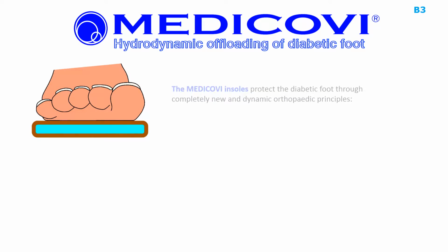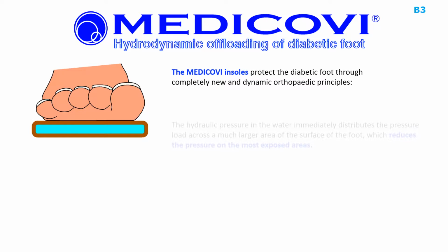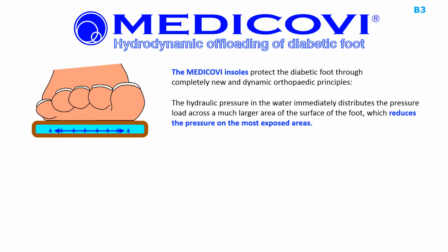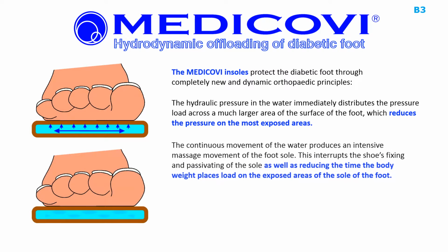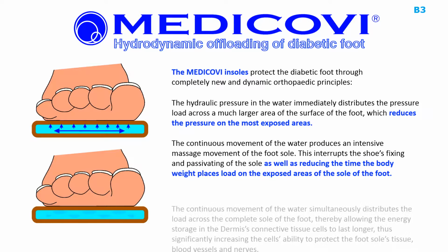The MEDICOVI insoles protect the diabetic foot through completely new and dynamic orthopedic principles. The hydraulic pressure in the water immediately distributes the pressure load across a much larger area of the surface of the foot, which reduces the pressure on the most exposed areas. The continuous movement of the water produces an intensive massage movement of the foot sole. This interrupts the shoe's fixing and passivating of the sole, as well as reducing the time the body weight places on the load of the exposed area of the sole of the foot.